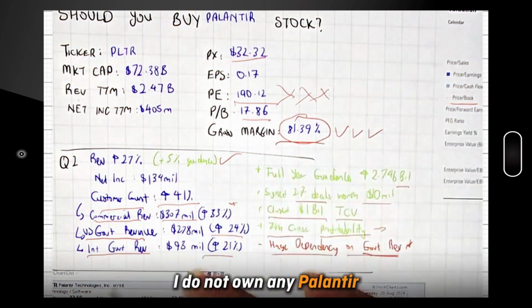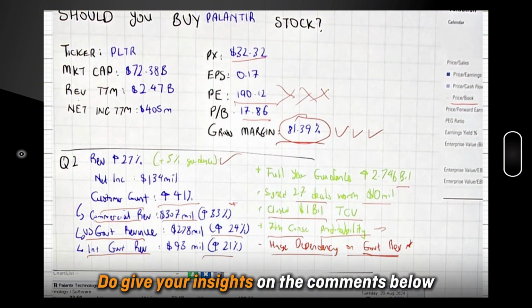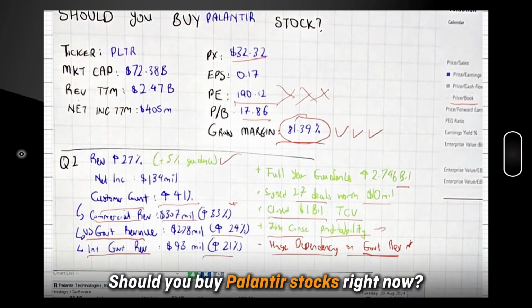So disclaimer, I do not own any Palantir. Do give your insights in the comments below on what you think. Should you buy Palantir stock right now?